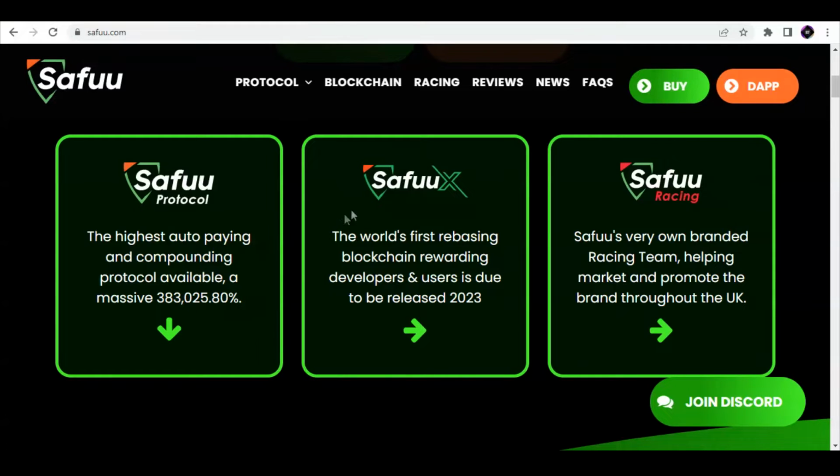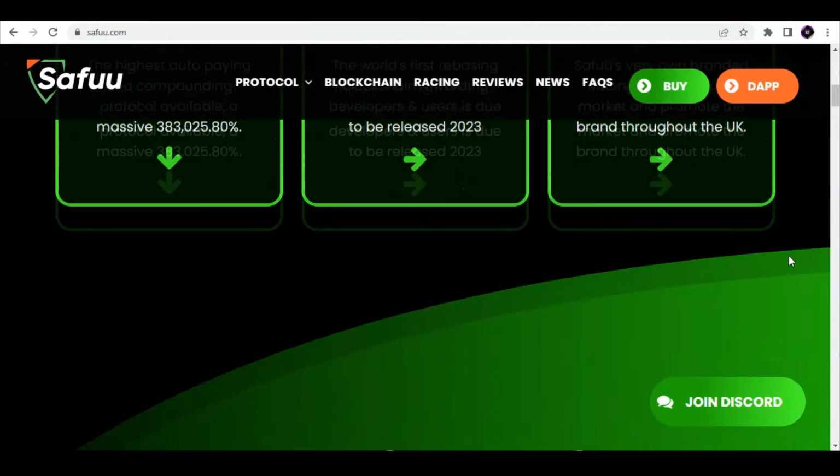Okay. So the Safuu protocol is the highest auto-paying and compounding protocol available, a massive 383,025.80%. Now there's also Safuu X, which I'll be talking about in just a moment. This is the world's first rebasing blockchain rewarding developers and users, and it's due to be released in 2023. And there's Safuu Racing, and that is Safuu's very own branded racing team helping market and promote the brand throughout the UK. I'll be discussing that more in just a moment as well.